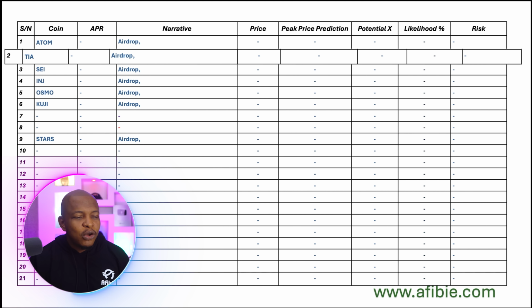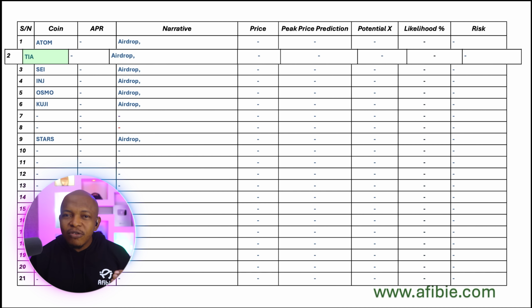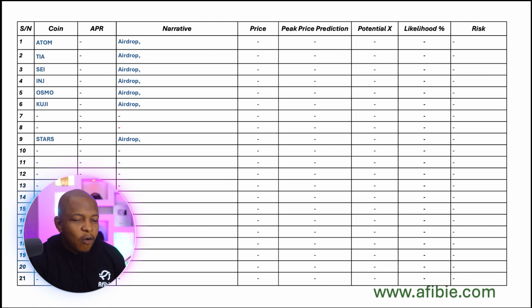Take TIA for example. Those who staked Atom and Osmo were rewarded with TIA in an airdrop. Some people's TIA airdrop at this time is worth over $2,000 and can go as high as $32,000 at the peak of the next bull season. All this from just staking Atom and Osmo. And these coins all fall under my low risk coins on Cosmos.